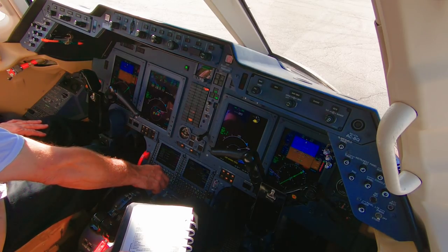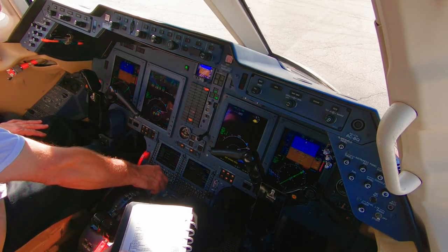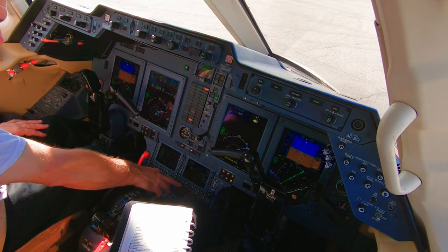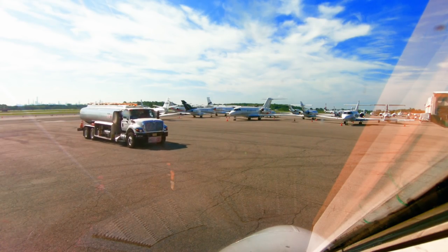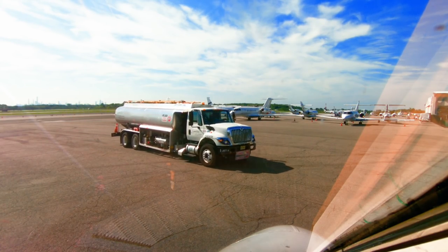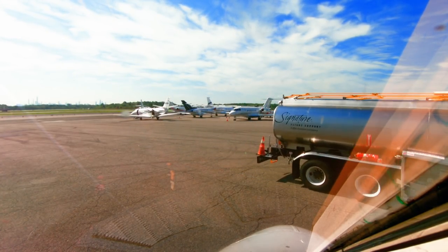Tested. Looks good here. Fuel truck, get out of the way. TCAS system test, okay. All right. Tested, looks good. I'm gonna just fire it up now if you're okay with it. Yeah, we're supposed to taxi. You can just put a TARA. Okay. Unless an engine quits, then we'll turn it.